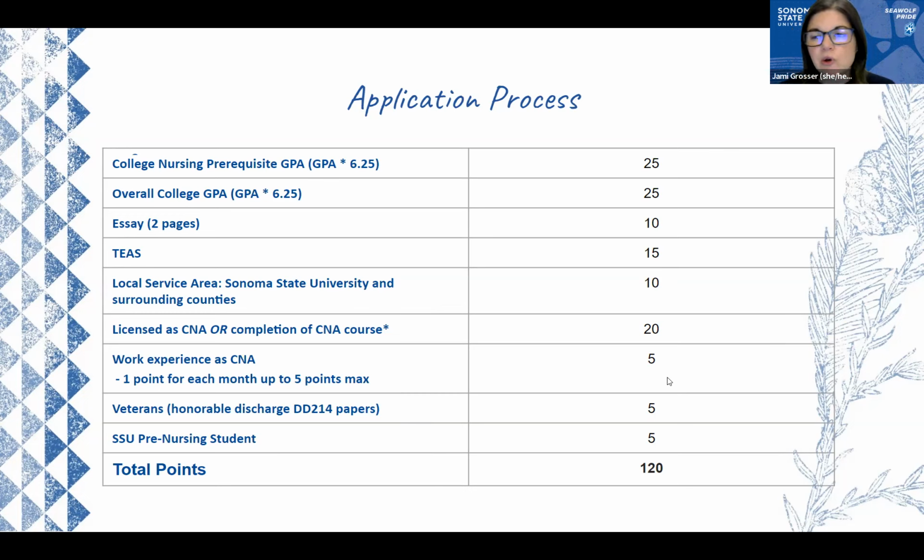The reason we give so many points during the application is for 2 reasons. One, going through CNA training, I think, is a really good way to double check that you're meant to be a nurse or that you're up for nursing work. There's some glamorous and not so glamorous sides to being a nurse. And so training as a CNA really gives you insight into that. And so it's one way to confirm for you, but also for the program here that you're committed, you know what you're getting yourself into.